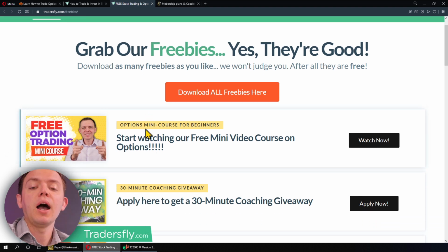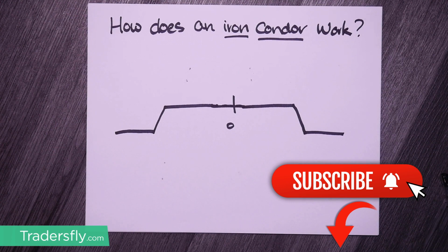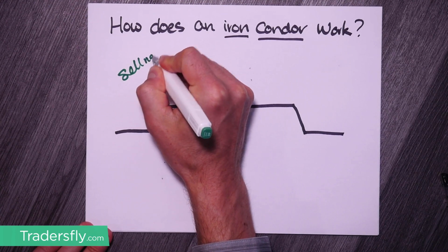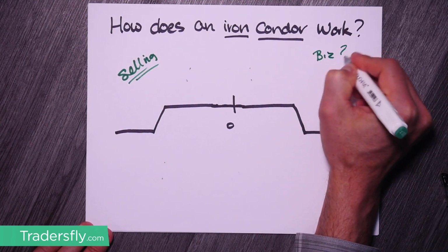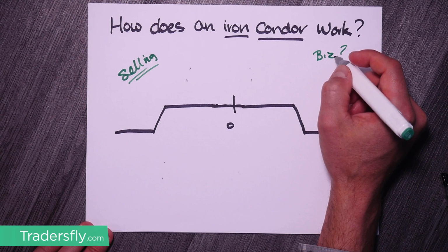Anyways, with that being said, let's go in and take a look at how an Iron Condor works. Okay, so an Iron Condor, in a basic sense, works by selling option premium. Okay, and why do we sell? Well, think of any business. How do they make money? Do they make money by buying or selling? Right? Think about it.